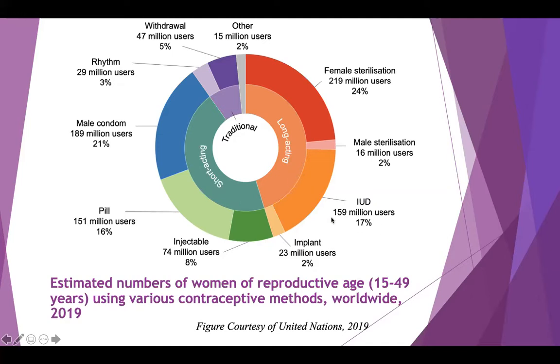So that's for hormonal contraceptives. But as you can see, female sterilization has about 219 million users, which is about 24%. So that's actually the most used form of contraceptive. But like I said, that's not a type of hormonal contraceptive, and I'm focusing on the hormonal contraceptive. So the IUD would be the most popular relating to my project and my presentation. And then the pill falls second with 151 million users and 16% of women worldwide of reproductive age.